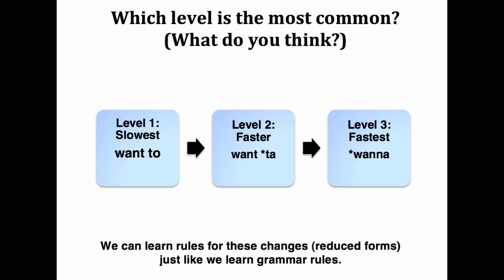If we go to the fastest, which is level 3, you'll see that we now have "wanna." We have 2 pronunciation changes. Number 1, the "oo" changed to "a," and number 2, the T sound is gone.